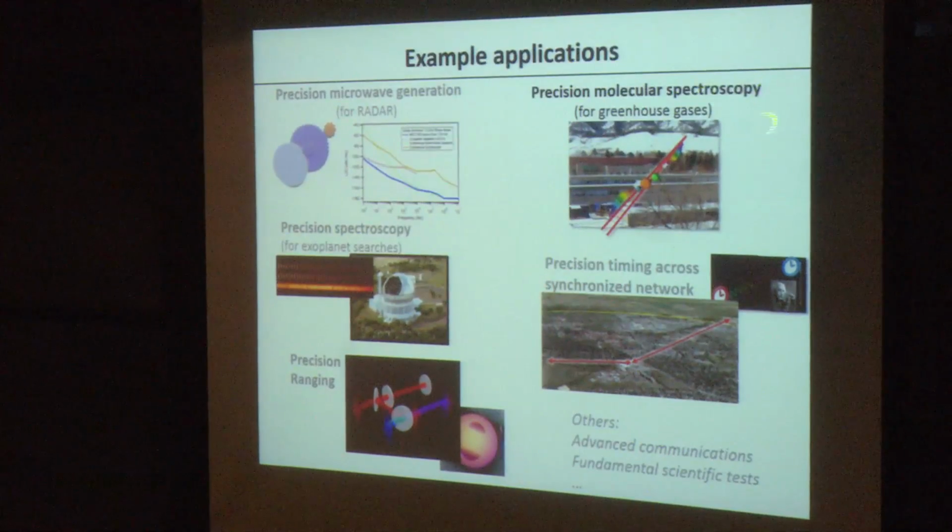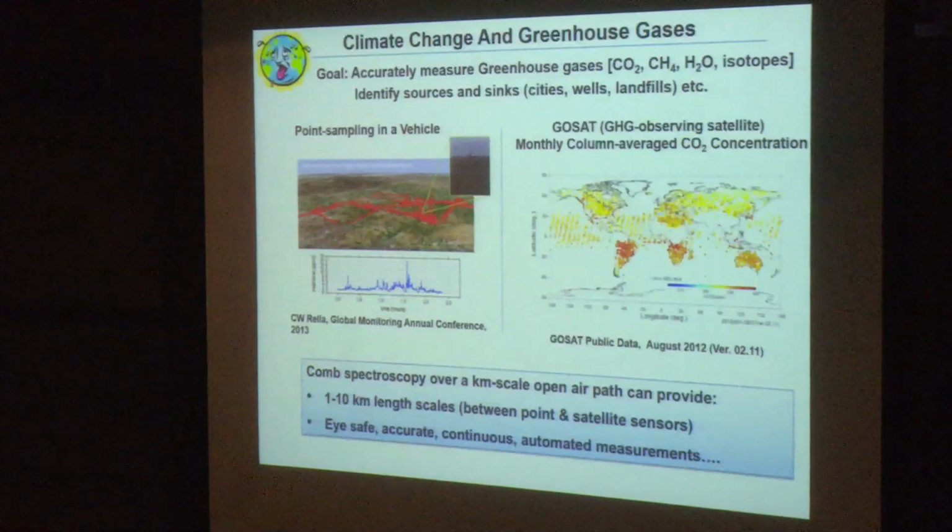Now I was going to talk about molecular spectroscopy. So the combs are really well suited for spectroscopy of atoms and molecules. Our goal here is to think about using them for greenhouse gases. The motivation here is obvious, right? You want to accurately measure CO2, methane, water, and all the other atmospheric chemicals that might contribute, to identify sources and sinks, to check inventory models, to make sure people don't have leaks in fracking fields and so on.